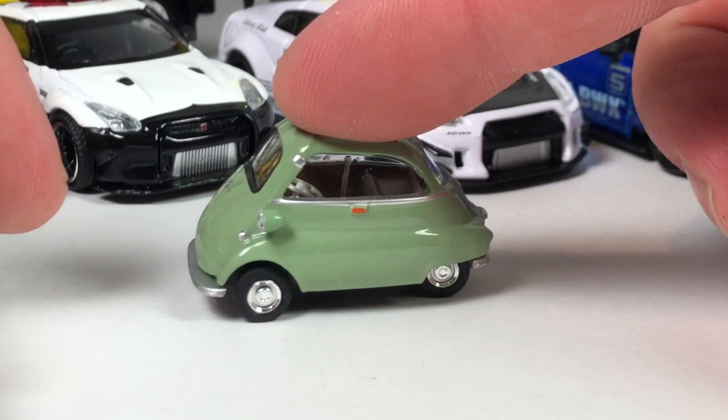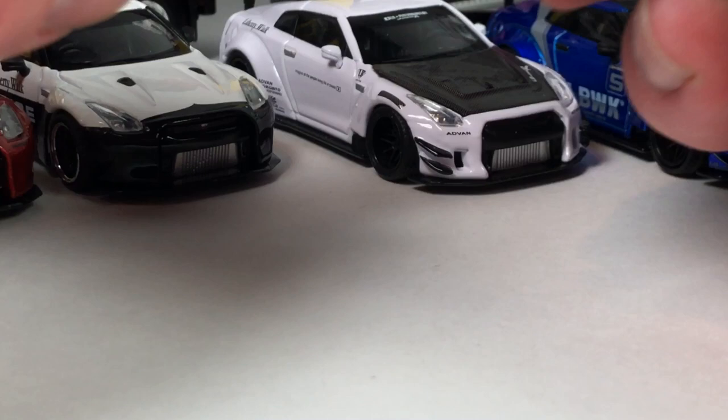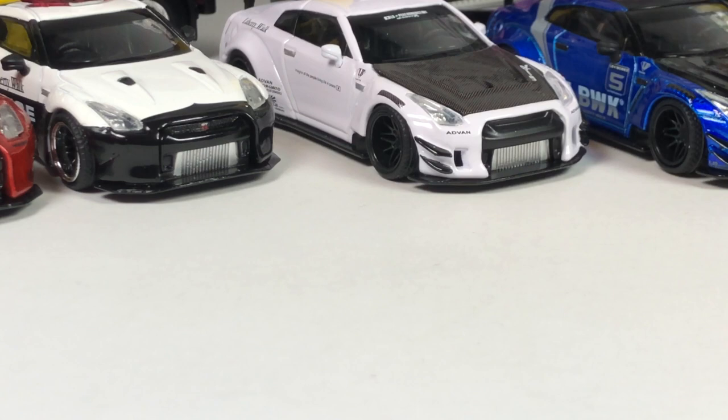So that is just kind of neat. Really, really neat. Just a goofy little car. All right, so what do we got left? We're only going to look at, I guess, the Johnny Lightning. We got to do it. Let's just do it real quick.